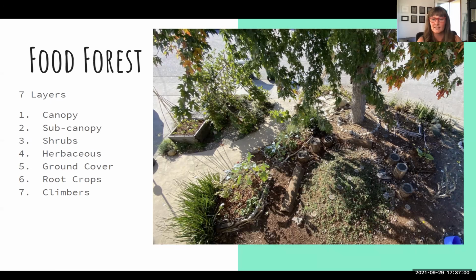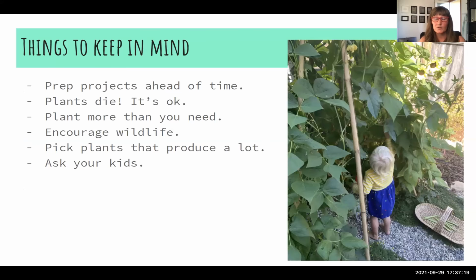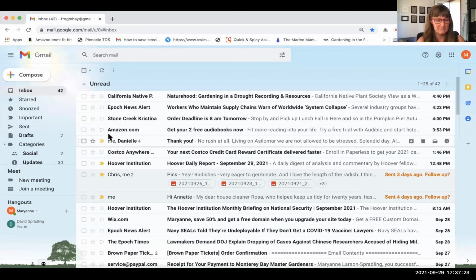So by growing things at these multiple different layers, you're maximizing your space and the number of things that you can grow, which, the more things you can grow, the better the space is for kids to be able to find something at different times of the year. So some things to keep in mind when you're planning your projects is to prepare your projects ahead of time.